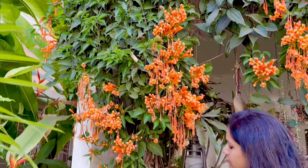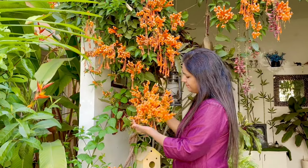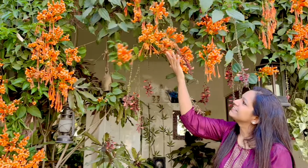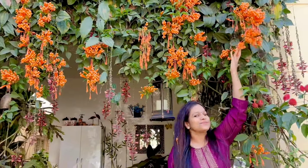Who wouldn't love these eye-catching vibrant orange flowers in the garden, especially when it attracts pollinators like bees and birds? A must-grow flowering vine which will romanticize your garden for sure.